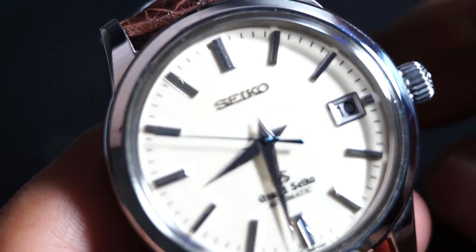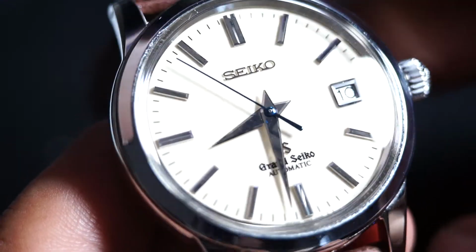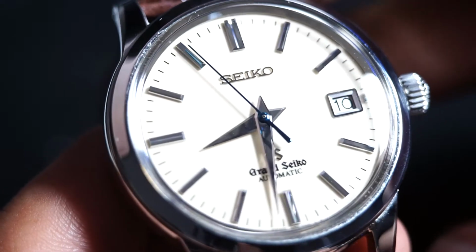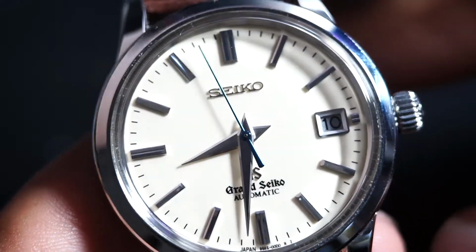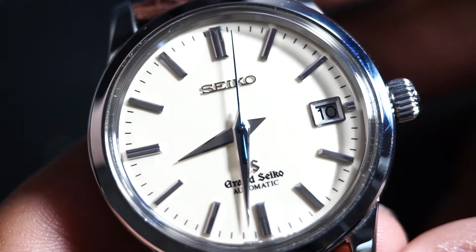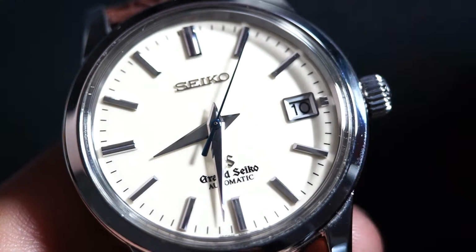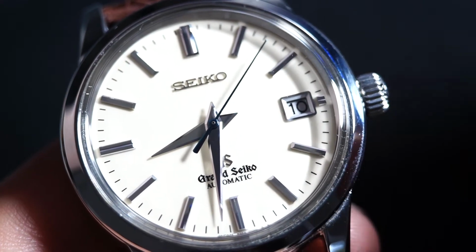It's beautiful, it's nice, and I really love the handset. This handset's razor sharp, diamond-like finishing, alongside the indices. What more could I ask for? And with the double branding, you notice the Seiko and the GS are applied, and then I really love the Grand Seiko text with the automatic.